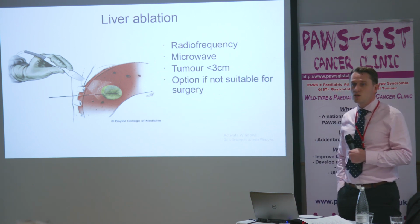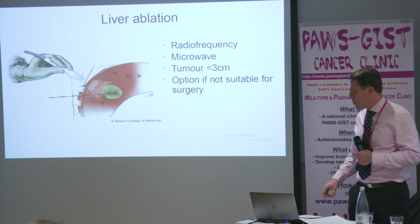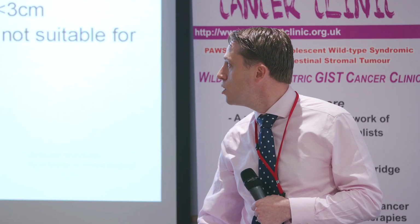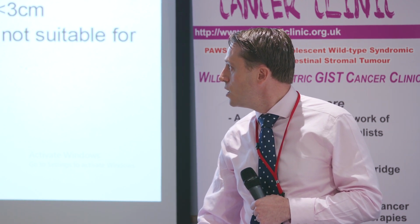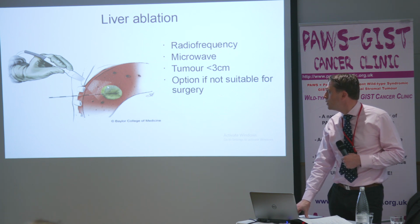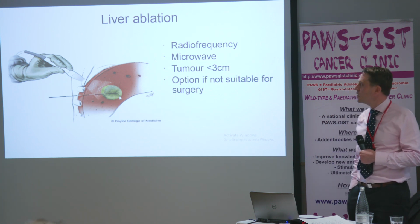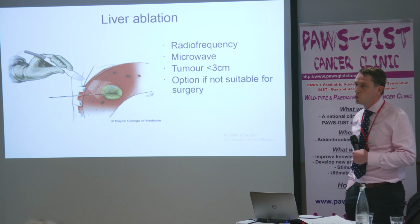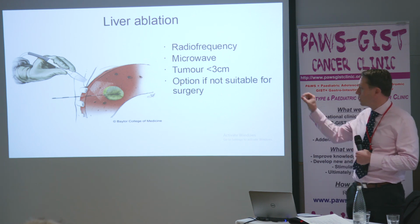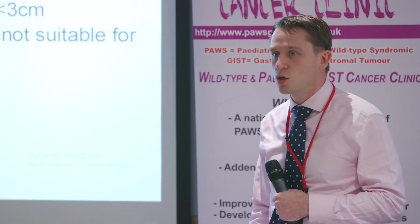Something else that's available to us for treatment of GIST liver metastases is what we call ablation. And this is usually done through the skin. So you use an ultrasound to show you where the metastasis is, and then you put this very narrow probe through the skin into the liver until you're right in the centre of the tumour. There's various techniques that you can use, various ways of ablating the tumour. The commonest is radiofrequency, but also microwave. The principle is essentially the same. It heats up at the end of the probe, and then it basically burns that liver metastasis and kills it off. Again, it's something that's offered here in Leeds.